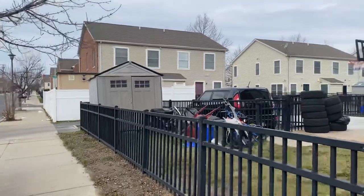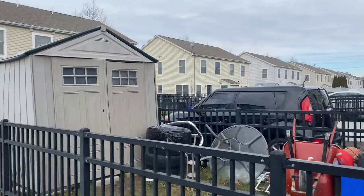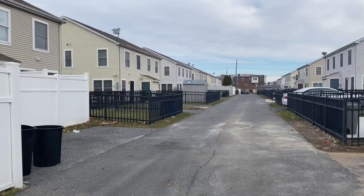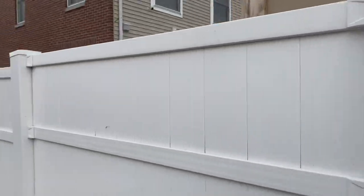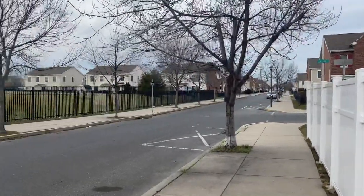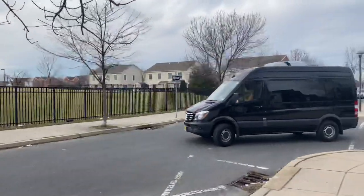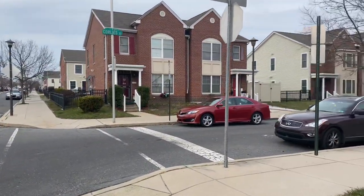This is what their yards look like. That's why I said this neighborhood looks pretty nice, man. Sad that it gotta be crime-filled. Look at that, such a beautiful back driveway. Look at the fences. The fences look nice. The atmosphere in general, it's a lot cleaner. I mean, there is some debris and some trash on the ground, but it's not that bad as far as trash goes.